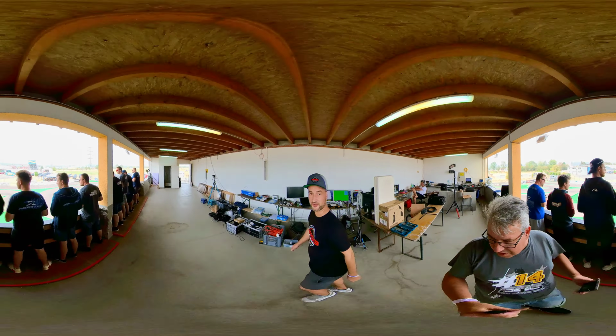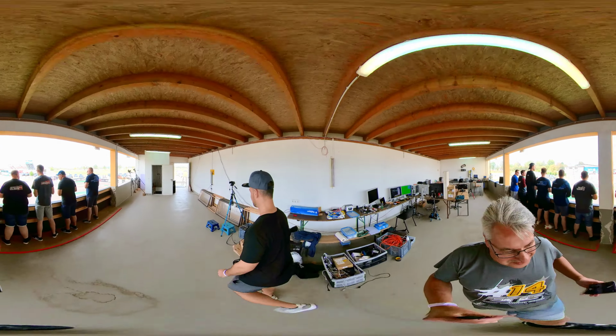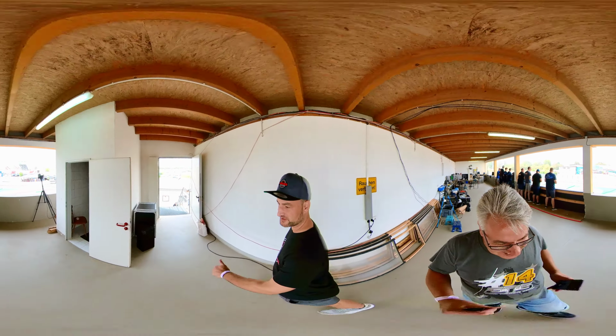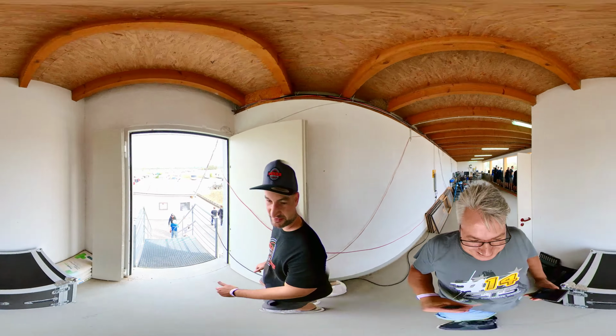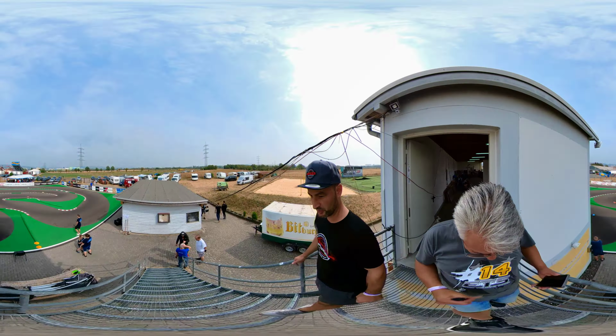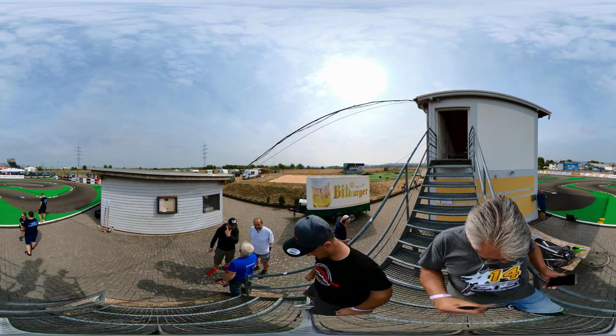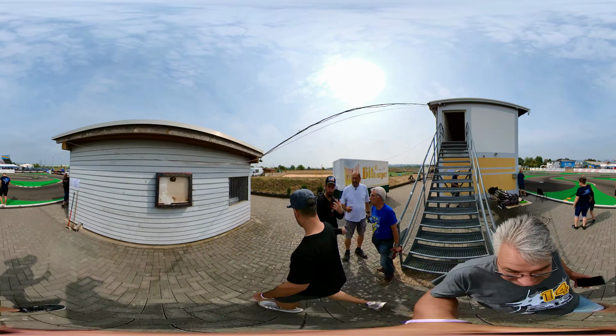Okay, let's head to the cafeteria. The cafeteria is also very important here during the race weekend. Everybody's hungry and thirsty, so we need a small cafeteria here at Arena 33. Everything is there. And we will check what's in the kitchen.